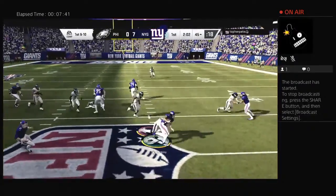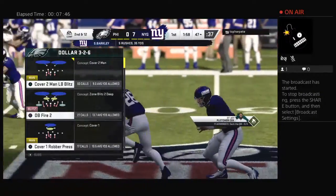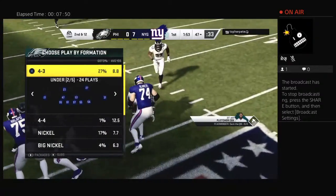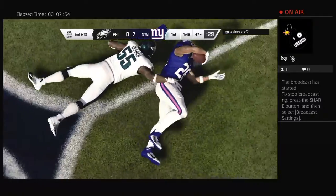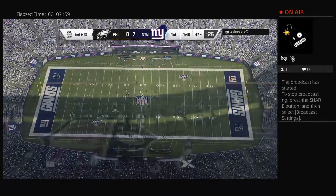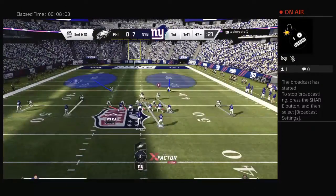A 1st down carry for Barkley. And he'll lose yardage here. Back at the 47. A loss of 2 there. 2nd down. Anytime you call an inside running play, you just know there should be a lot of congestion there. You're counting on your offensive line to take control of the line of scrimmage. That didn't happen in this case, and that play got bottled up.